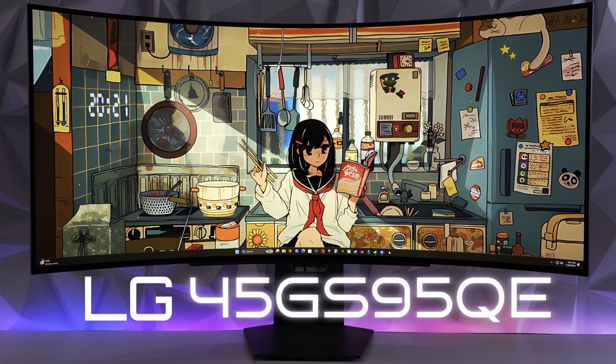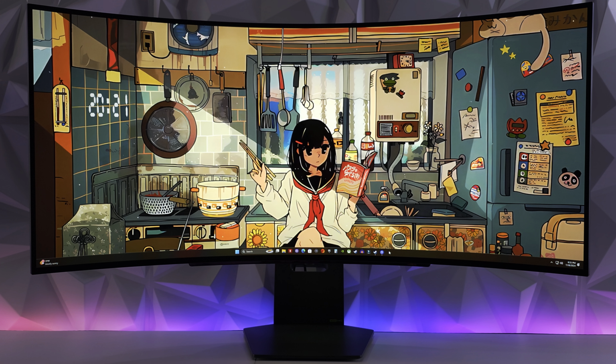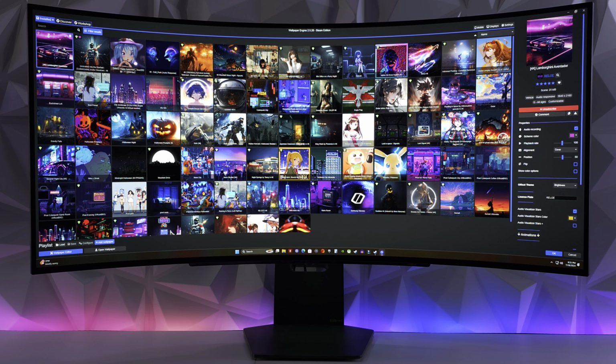It's time for another Wallpaper Engine Showcase video featuring the LG 45GS95QE 45-inch powerhouse in HDR, showcasing MLA Plus technology that brings these wallpapers to life. So if you want something better than the standard 34-inch monitor, this is it.